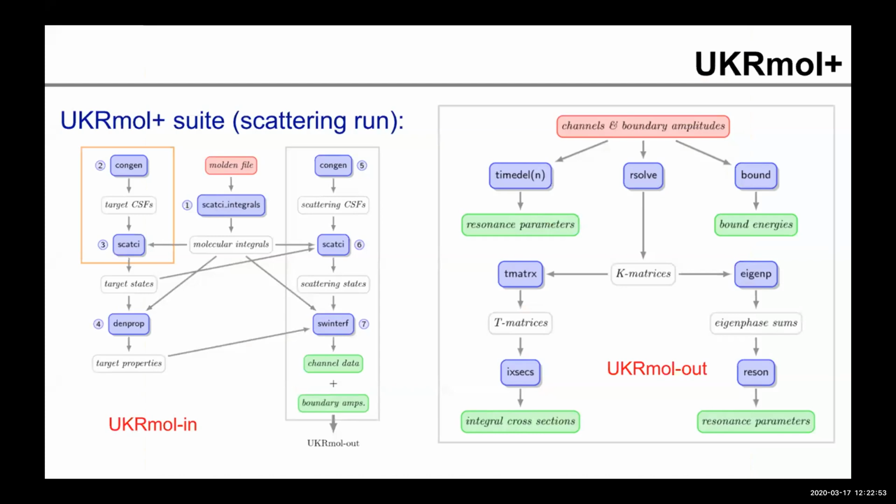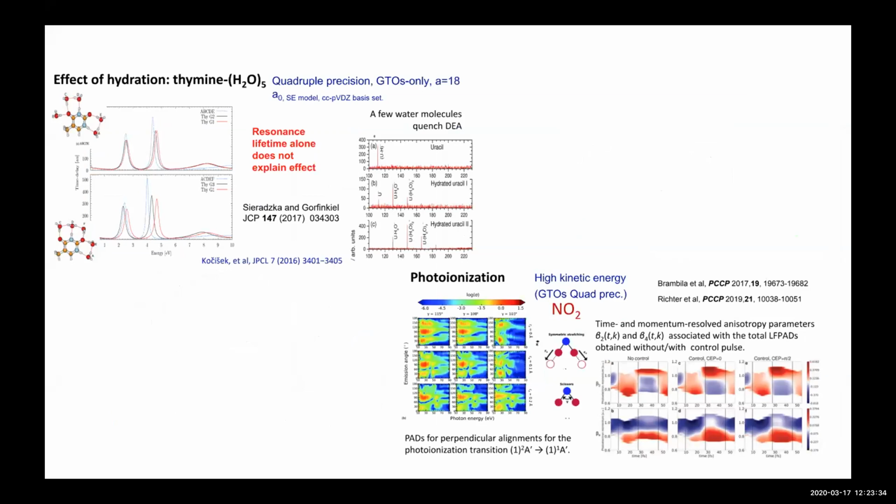And so there's another application called UKRmol. This is coming from the United Kingdom, contributed by Jimena Gorfinkel and the Open University, with an R-matrix method again. And it has, again, its own workflows. So there is an input processing, and then a part of this is taken into an output processing to produce results that talk about resonance parameters, energies, cross sections, and so on and so forth.